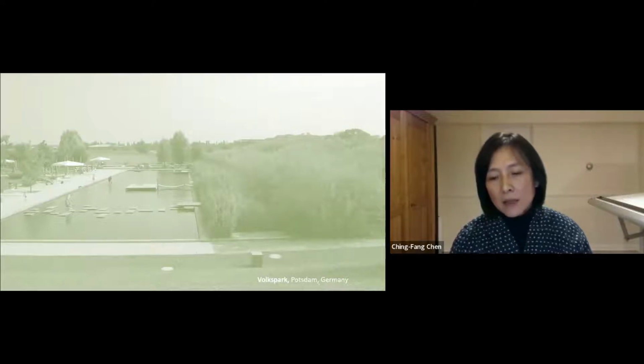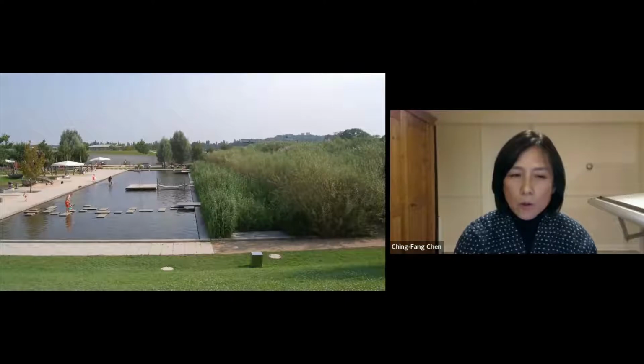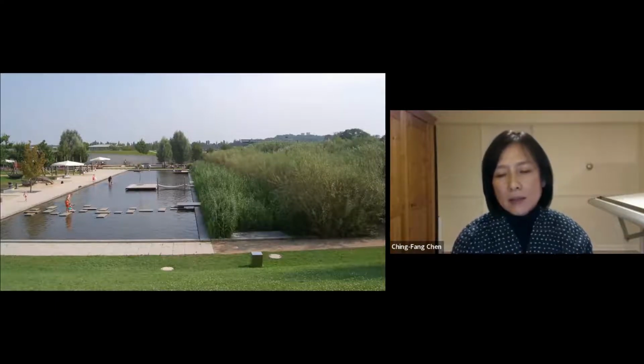Here's another example of a stormwater management facility that's integrated for recreation. In this case, the willow, phragmites, stormwater treatment, and the treated water as a water play.